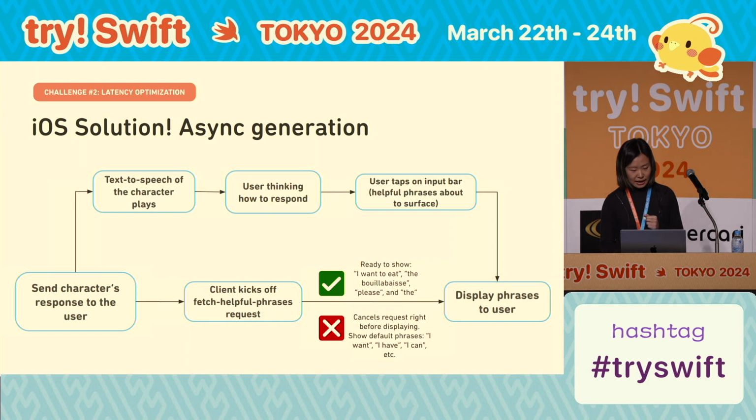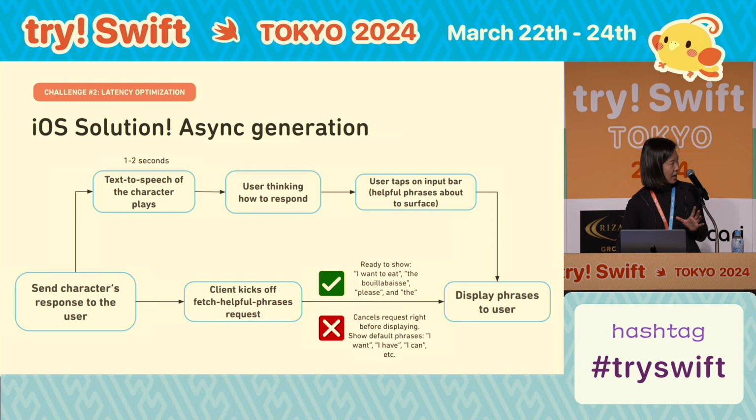So this method gives us at least 2 to 3 seconds of additional time to generate helpful phrases, since the character will speak for 1 to 2 seconds, and the user usually thinks for a couple of seconds before tapping on the input bar. We believe that this makes the loading time really short, which gives users a smoother UI experience.